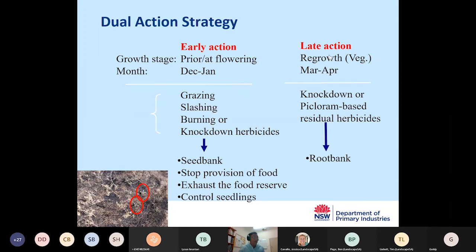And the late actions are going to target the regrowth. The timing is between March and April, depending on the location and the season. And you can use a knockdown herbicide or picloram herbicide. And with this one, the main target is to work on the root to kill the root system.